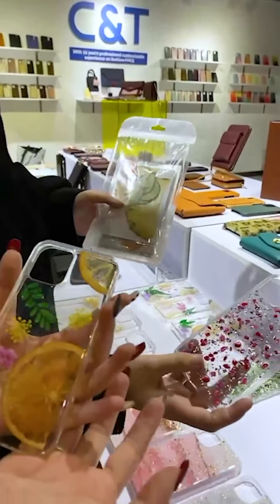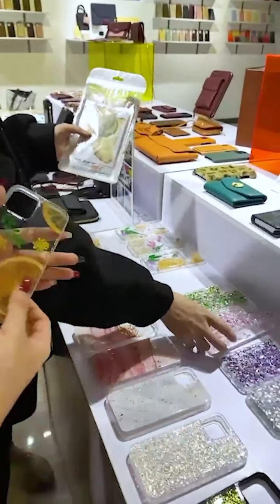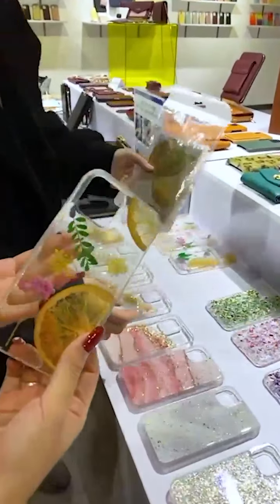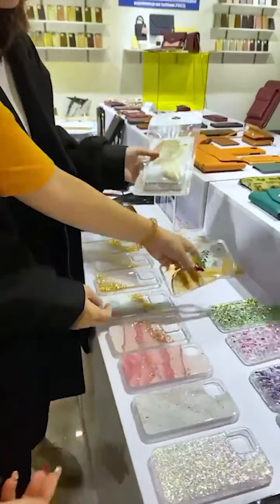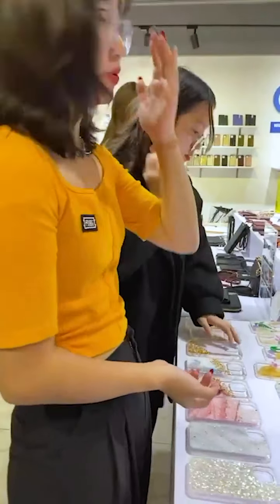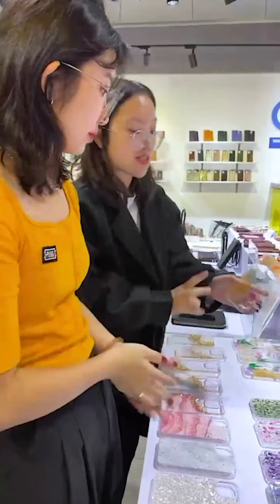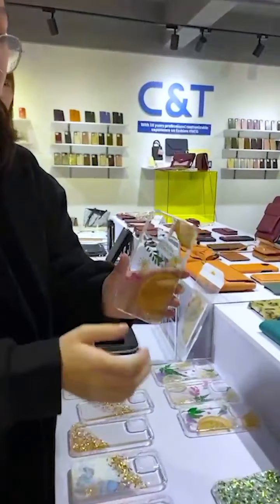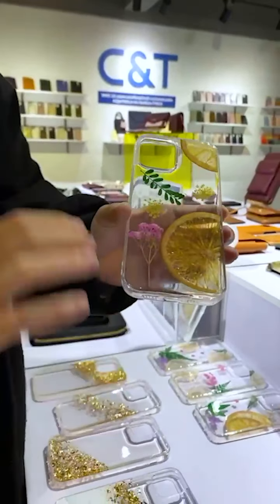So why did you choose these flowers, this fruit? Natural things, you know, it is really important. Everybody likes natural. Okay, natural. I see, I know what you mean. You guys just want to promote a concept of being eco-friendly, right? That's true. And also the second characteristic, it is high definition, as you can see. Yeah, I can see.